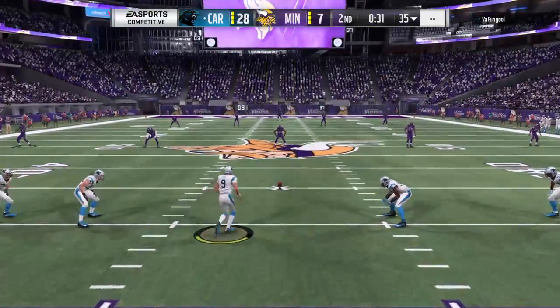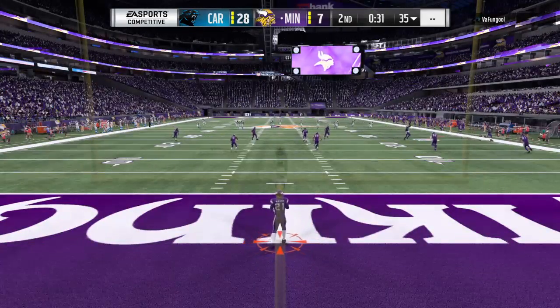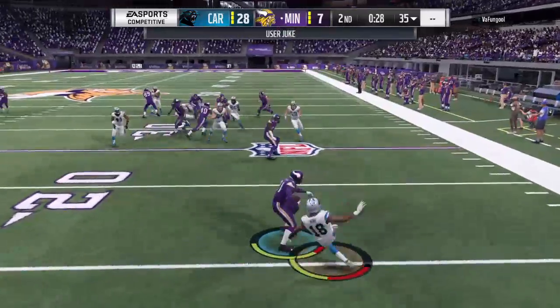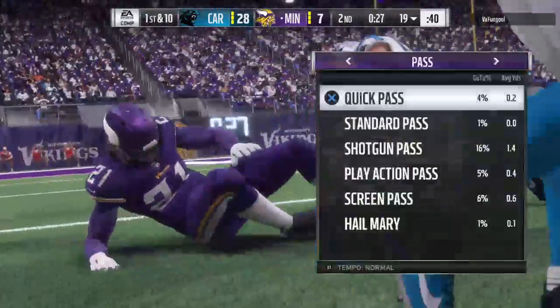Gano out to kick this one away. That'll be taken in the end zone. Gets past one man. And he'll take it back to about the 19-yard line.